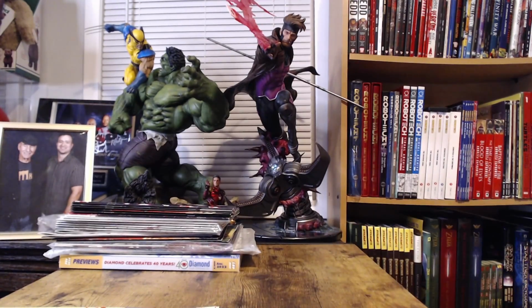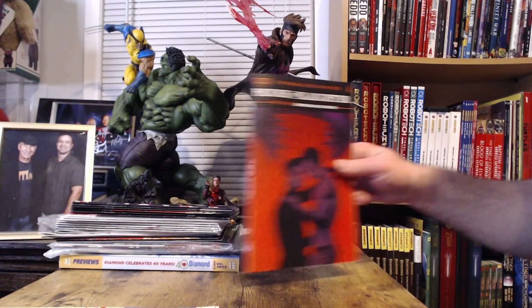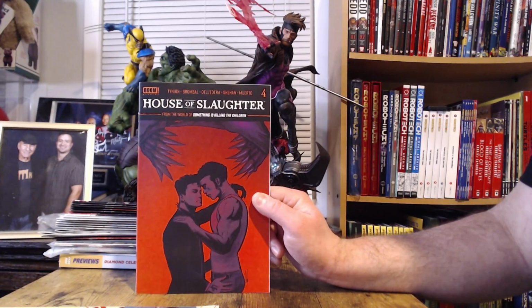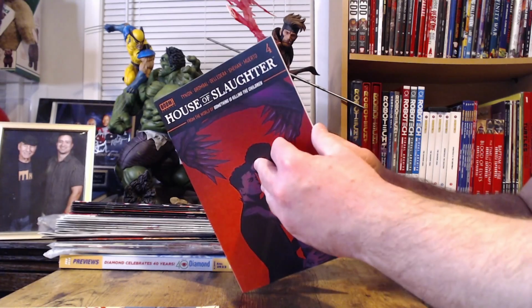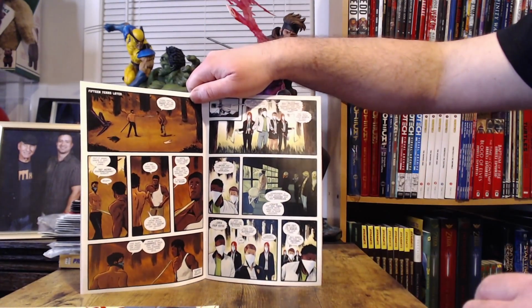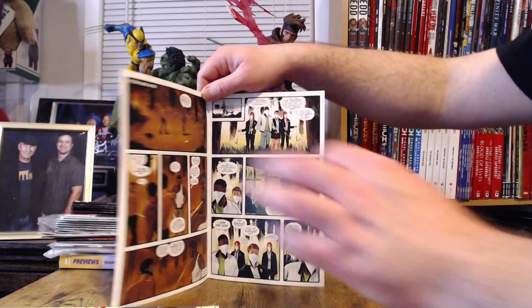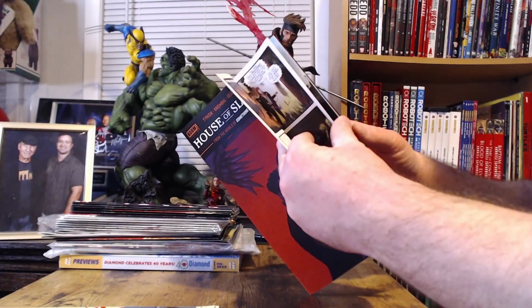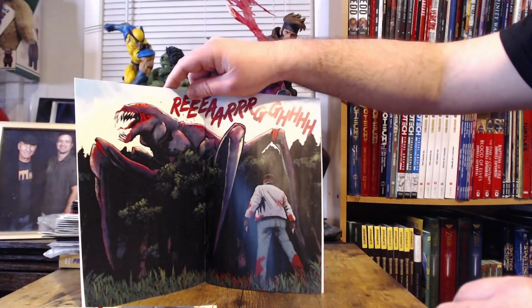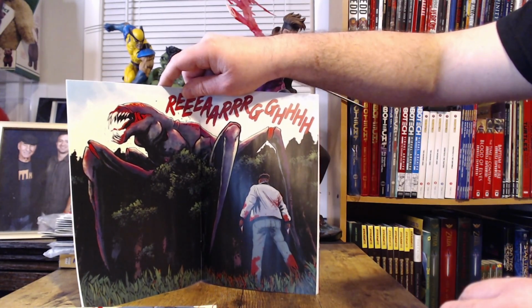All right, so next up we've got House of Slaughter, issue number 4, and this is from BOOM! Studios. Let's jump in real quick, check out some of the artwork here. It's a cool shot. That's a really cool shot right there.